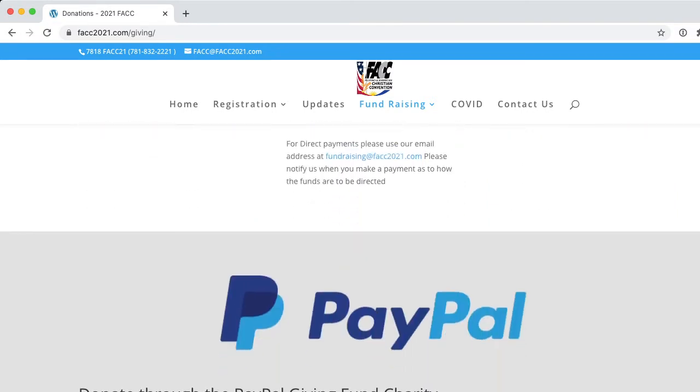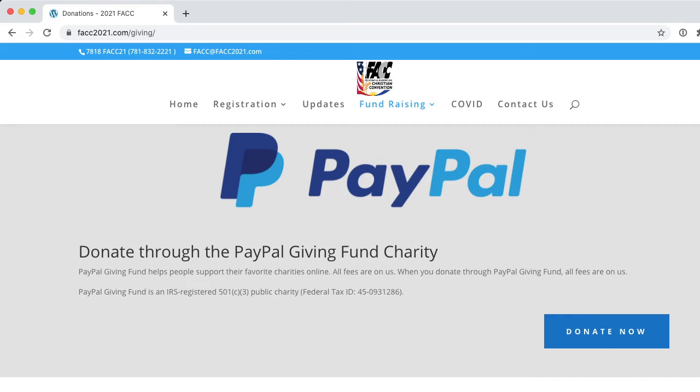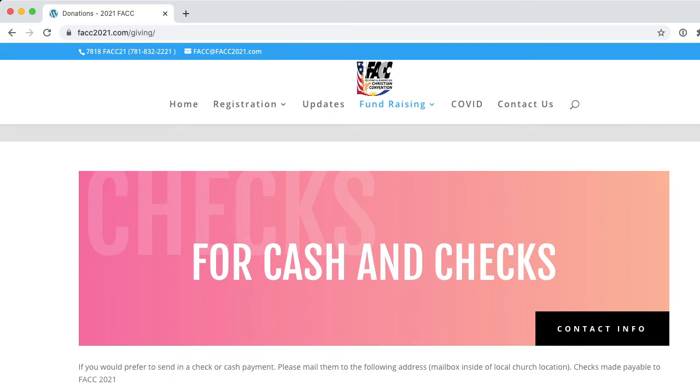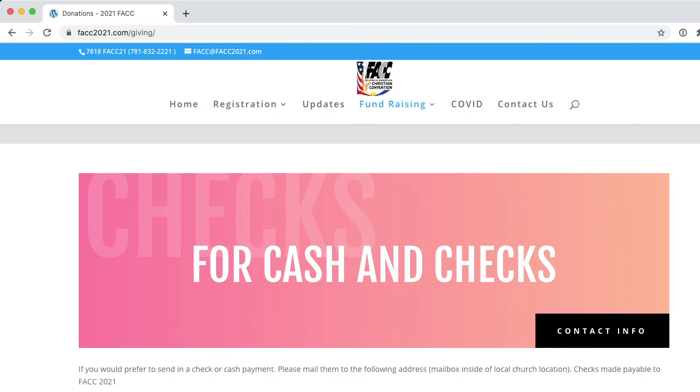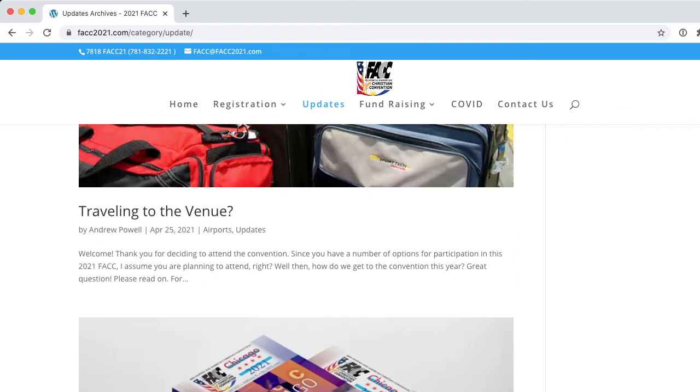And if we scroll down, we are a member of the PayPal charity fund, so that is deductible through that charity as well, and we will eventually get that money. And if you keep scrolling down, where to send your cash and checks and gold doubloons and whatever else you want to send to us is here. Coincidentally, any kind of print forms and so forth would also go to this address. At the top, updates is where we are putting videos and different announcements, such as that video we saw on the home page and so forth.